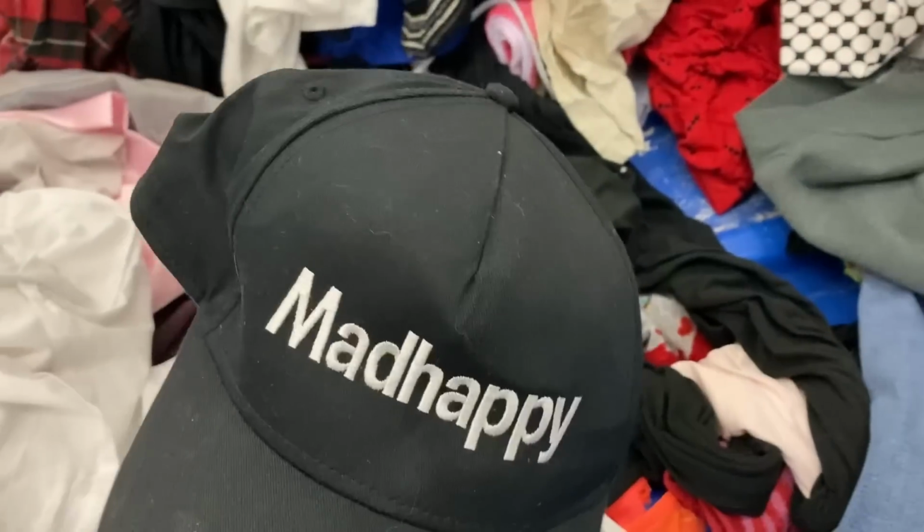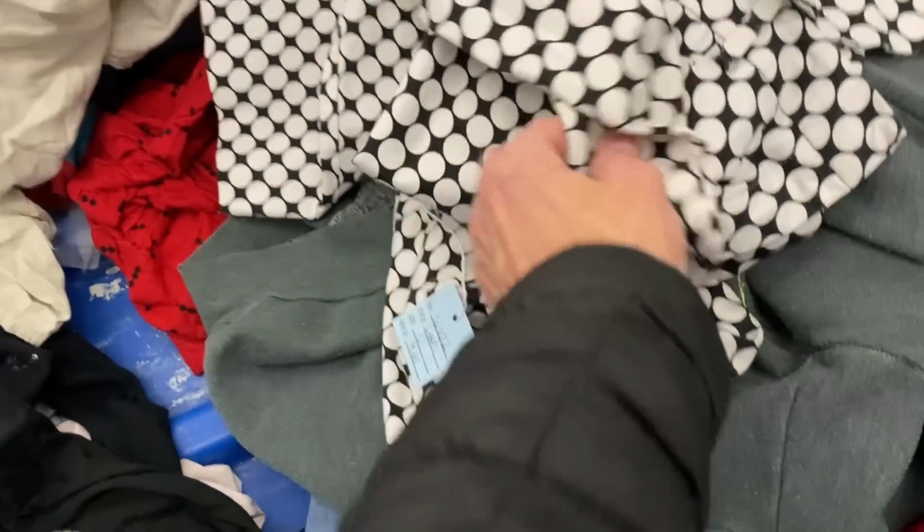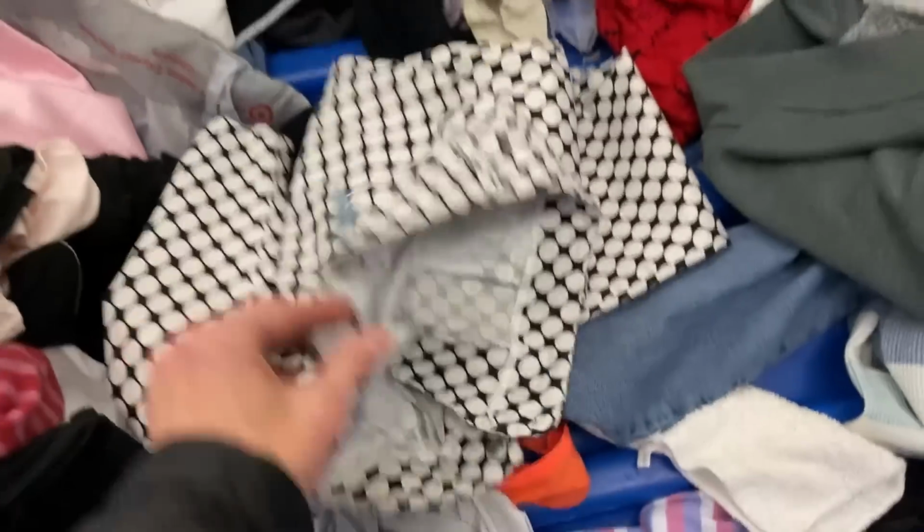It's definitely a grind. This Mad Happy hat is not a bolo. There's a lot of them listed in great price ranges, but no solds in the last 90 days, so I'm gonna pass that up. But the main reason I love going to the bins is finding pieces like this.